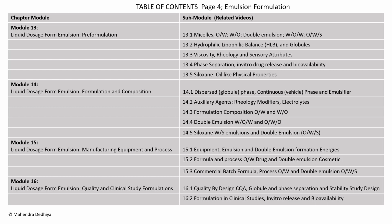The final 4 modules are 13, 14, 15, and 16. They are focused on emulsion formulations. In this liquid book, in addition to oil in water and water in oil, which are traditional emulsions, double emulsions such as WOW, water, oil, water, and oil, water, siloxane are also included.